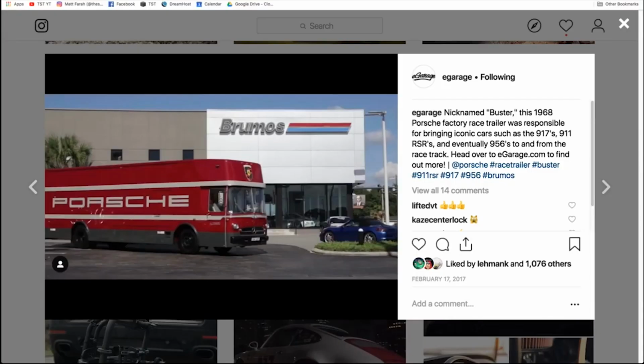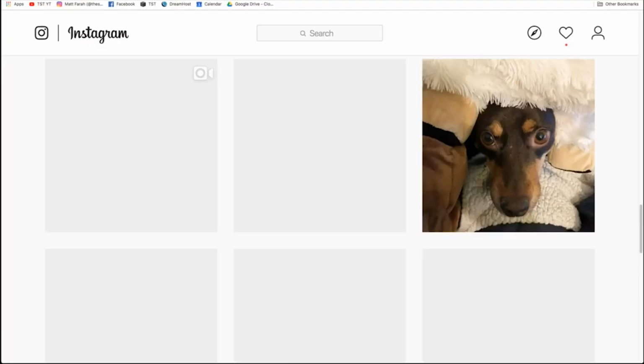That's Buster, the Porsche bus. Is that a famous bus? I mean, it's in front of Brumos, so that means it's a race car hauler? It's theirs, yeah. That's cool. Lee Keen is super tight with those guys. We shot with Lee. Lee drove the Nomad in our Nomad piece. Oh yeah, I forgot you worked with him. Zach got to have a go in the Nomad for like 600 miles as well.